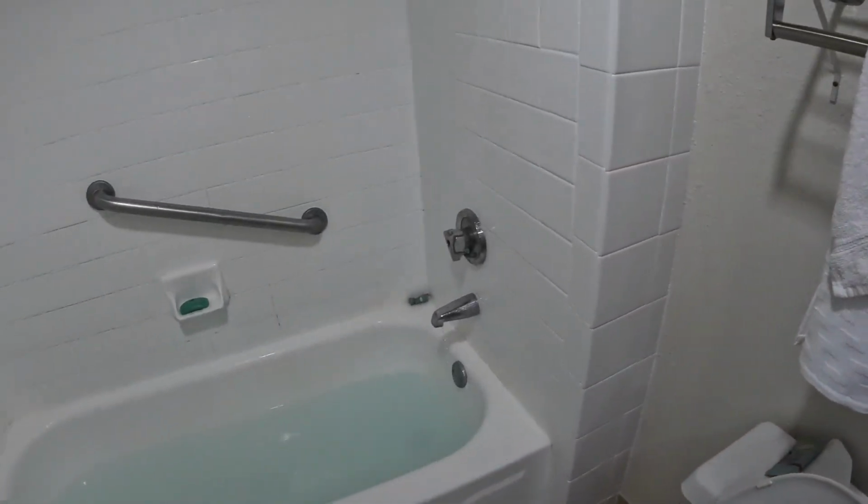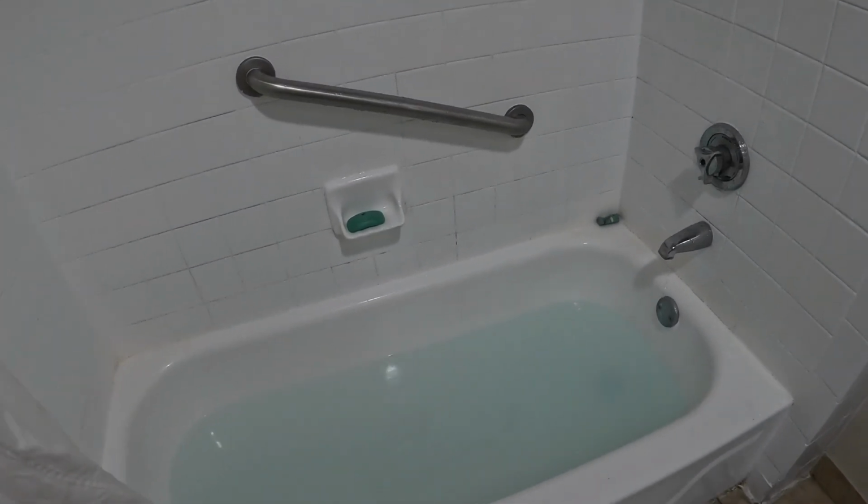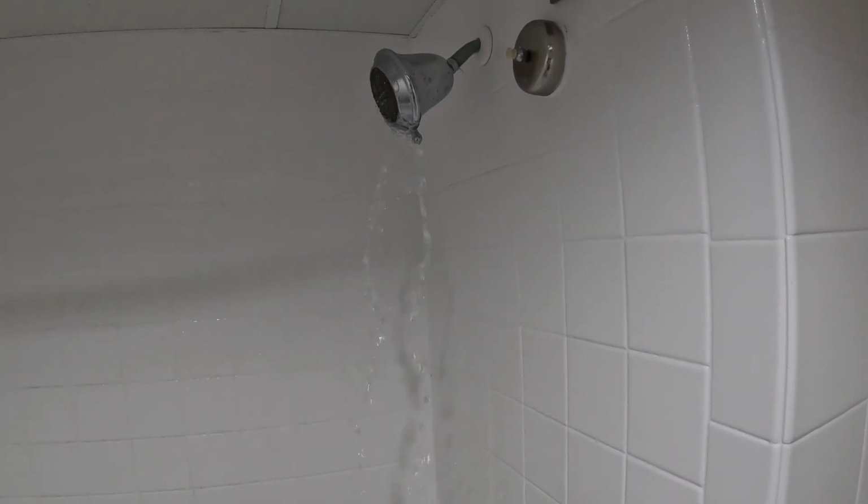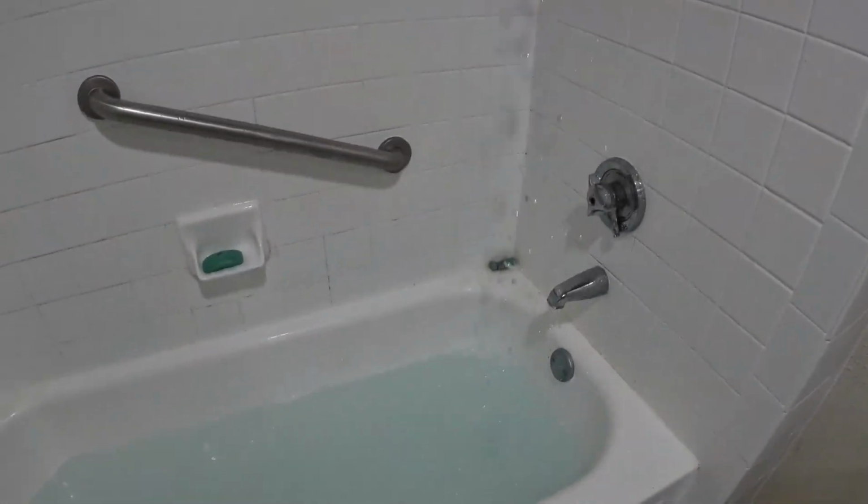Alright guys, there are a few issues in this hotel. So the water is not going down, it's blocked, and that's the shower pressure only. I don't know how to make it stronger. So that's the shower pressure and water starts.